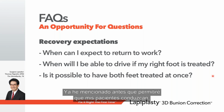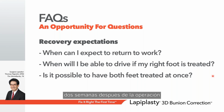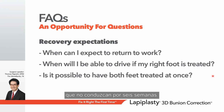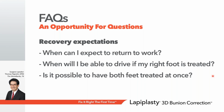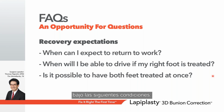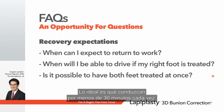Now, I've already mentioned before that I let my patients drive as early as 2 weeks post-operatively, where other surgeons may keep patients away from driving for 6 weeks. I kind of alluded to this before, but let me just restate it again. I let my patients drive at 2 weeks post-op with the following conditions. They're no longer taking narcotic pain medications. Ideally, they should be driving for less than 30 minutes at a time.